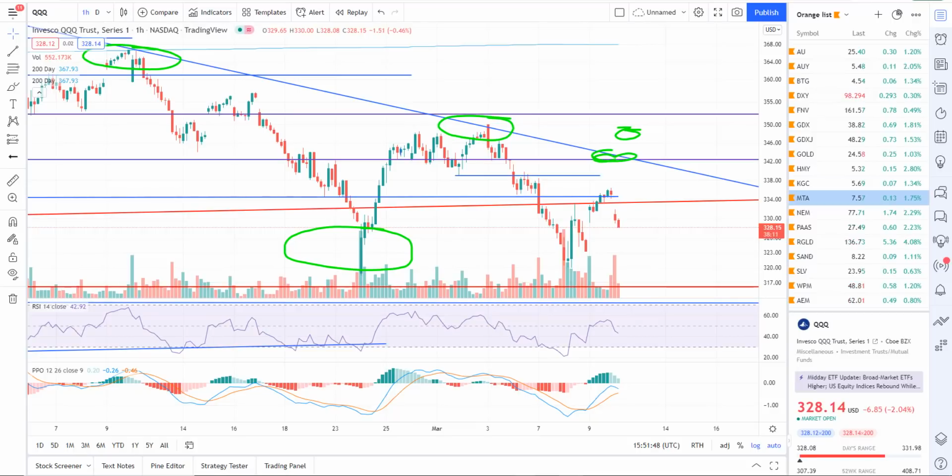Welcome. Let's get right into the stock market technical analysis. Guys, we're looking for trade ideas. We're looking for opportunities in the market, and we're going to use the charts to be our guide to show us where those might show up.